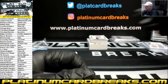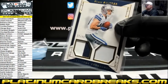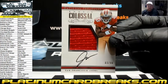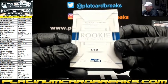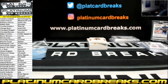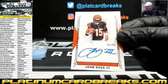An Aaron Rodgers patch auto to 10. A 49 double patch, Switzer, Cowboys. Rookie Colossal Jersey Auto to 99, Joe Williams, 49ers. Going to the IROC. It was a sticker, if it makes you feel any better, Flam. Rookie Signature Booklet, Darbo, Seahawks. Number to 99. Which break did you have the Packers in? Number to 99, Johnny Ross, Bengals.